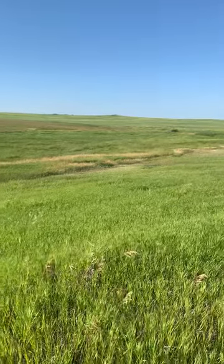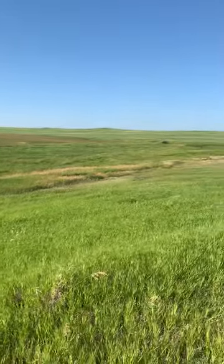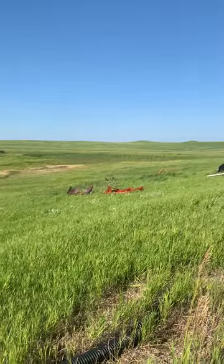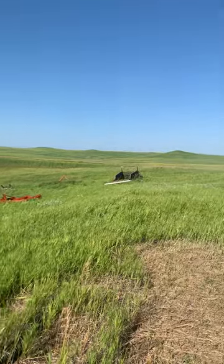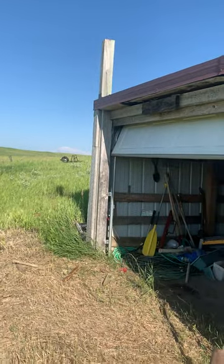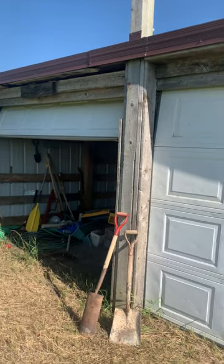Lots of birds in the meadow, wildflowers. I attempted to plant this along some native grasses, but I planted too late in the year and it was too dry, so nothing happened there. Here's the tractor shed that the wind has blown the doors in on.